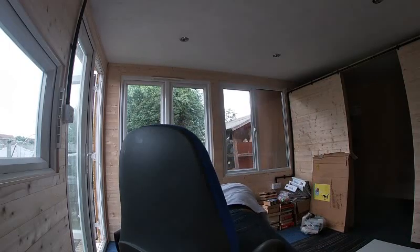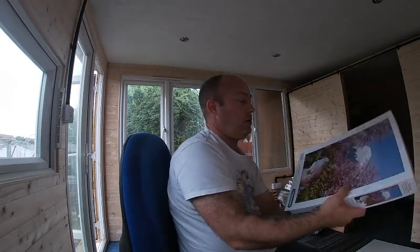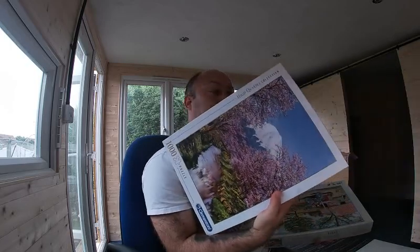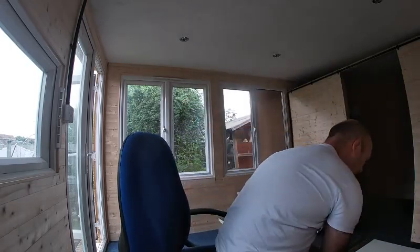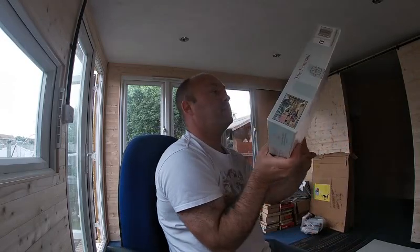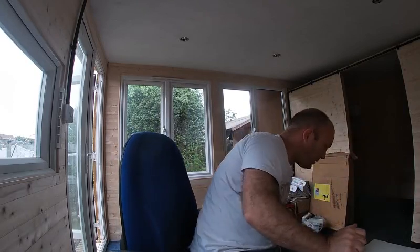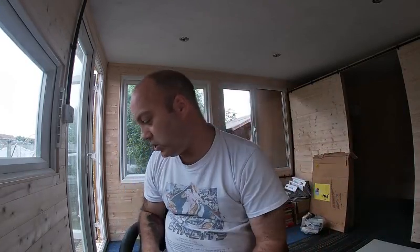Couple of puzzles to show you. So, this one from Clementoni, 1,000 piece puzzle there, and the Farmyard, 1,000 piece there. Yeah, puzzles there. They will probably go for anywhere between £5 and £10 each.